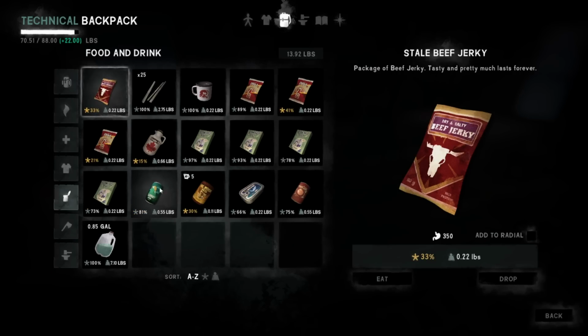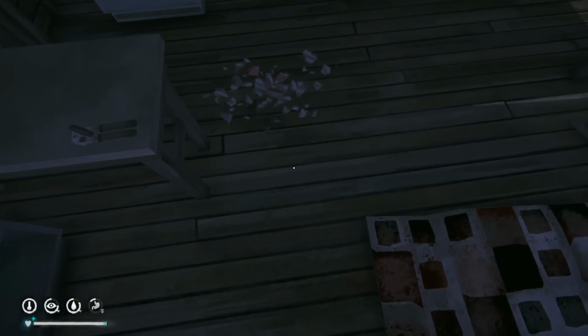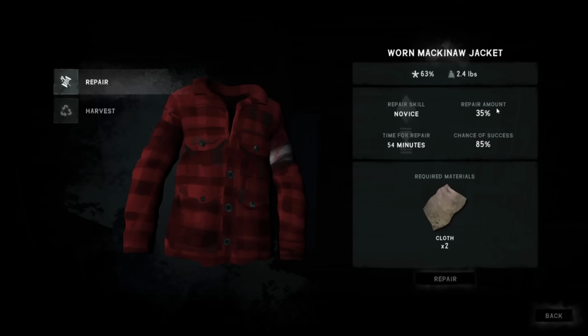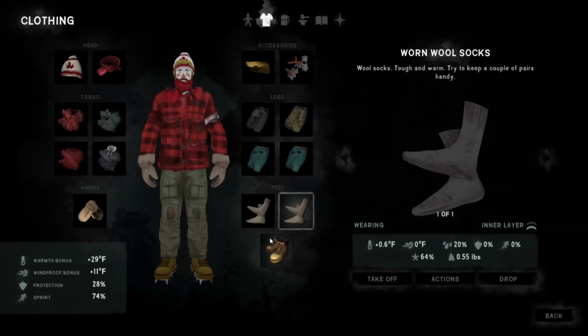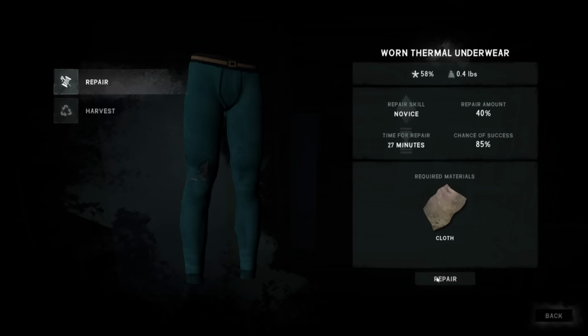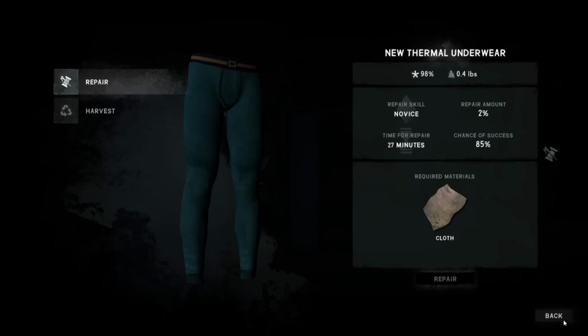Ooh. Yeah, we got a lot of stuff to choose from here. That's good. Do the soda first. I'm probably gonna do this, the tomato soup, right now. Maybe we can wait after one more repair so our hydration goes down a little bit further. 35% on the Mackinac, huh? Alright. Could repair this for 27 minutes. 40% condition increase. Let's do that. Nice. Good. Okay.